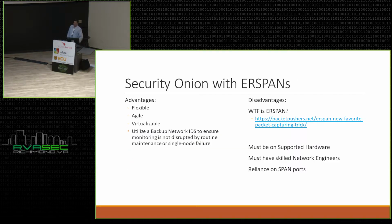All right, so the next challenge was Security Onion with ER SPANs. I did not set this up initially. I kind of came into it. Again, somebody resigned, and I took over for them. It was great because it's very flexible, agile, all the stuff people like about virtualization. You can have a backup IDS so you don't lose monitoring if your primary goes down for maintenance or has an issue, and you have a backup ready to rock.